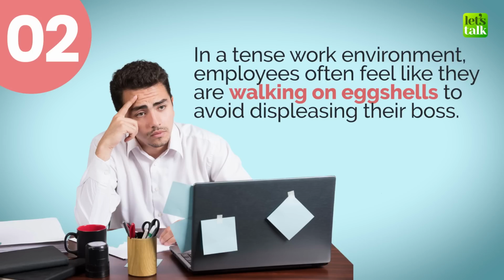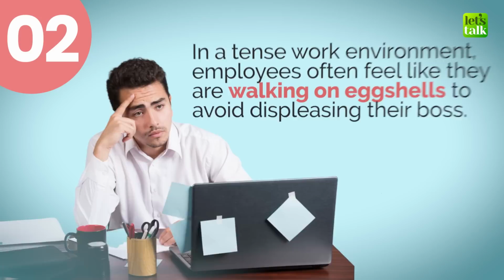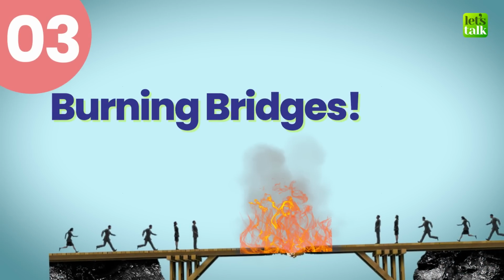I hope you got how to use this idiom in your everyday conversations. Let's move on to the next one. Burning bridges. What do you think this idiom means?